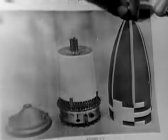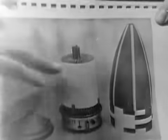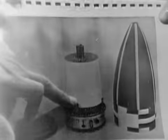This is the transmitter section. It's got 3 radio transmitters, just like a normal radio station, and it sends radio waves back to this section here.